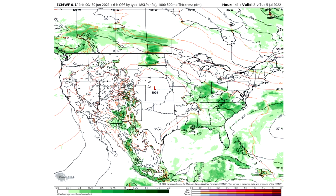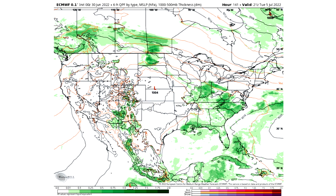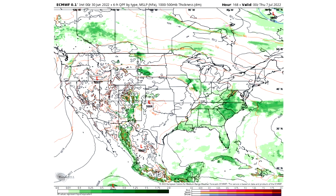Now for July 5th, we see storminess continuing here for the southeast, so that starts up again. Kind of see this activity diving down just like this. We do see a lot of this up here in Canada and the northern United States up there, and then even down here as well for the four corner states again. Again, that's going to be July 5th.